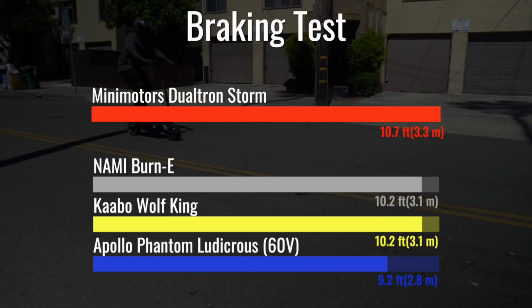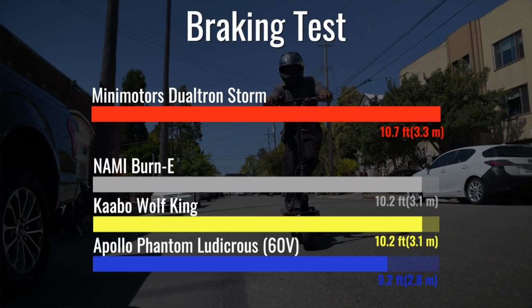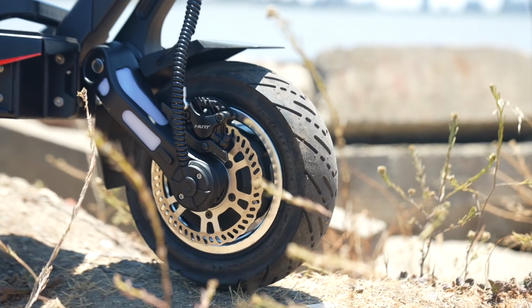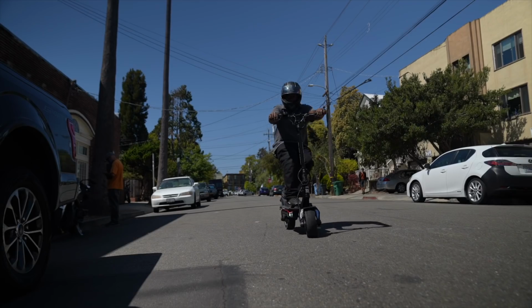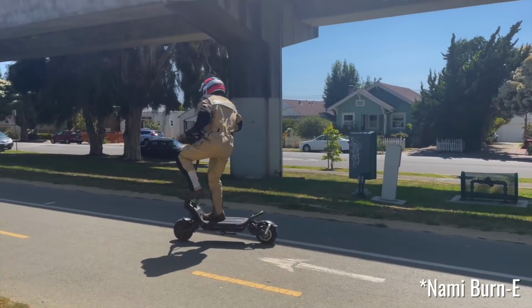Stopping from 15 miles per hour in less than 11 feet puts the Storm squarely among the elite for stopping distance. However, it falls 6 inches behind its 100-pound peers in this test, and 18 inches behind the Ludo. The Storm's hydraulic brakes and rubber suspension make it easy to control during an emergency stop. But the scooter's braking is ultimately limited by the taller deck height, since taller scooters are more prone to the rear wheel lifting during hard braking.